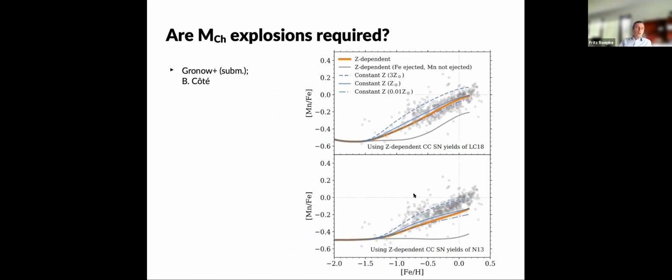We have put this into GCE models together with Benoit Côté, and the metallicity-dependent yields that Sabrina Gronow has recently published of her double detonation sub-Chandrasekhar mass models are taken here as the only contribution from type Ia supernovae. You see that with these, we can actually reproduce the observed trend and even the final solar manganese over iron ratio. So we need very little contribution of Chandrasekhar mass white dwarfs, provided that for core collapse supernovae we take the yields of Nomoto and his group; then there's less contribution of core collapse supernovae, and in this case we also need a substantial contribution of Chandrasekhar mass white dwarfs.